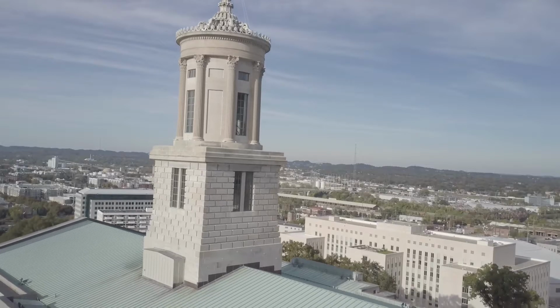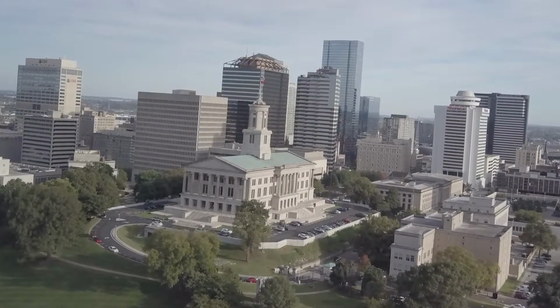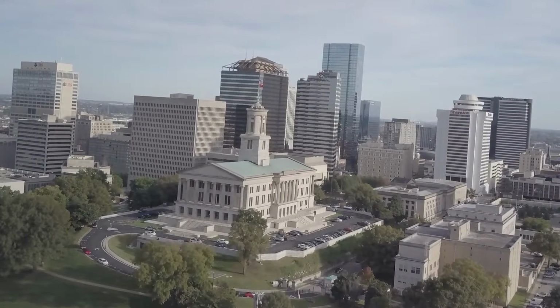The Tennessee State Capitol is built on the highest hill in downtown Nashville, where many homes and neighborhoods surrounded it before being turned into government buildings for the state. But there is still a 360-degree green space around the Capitol.